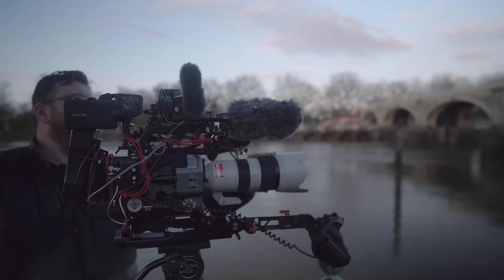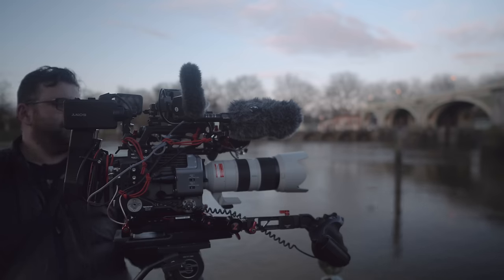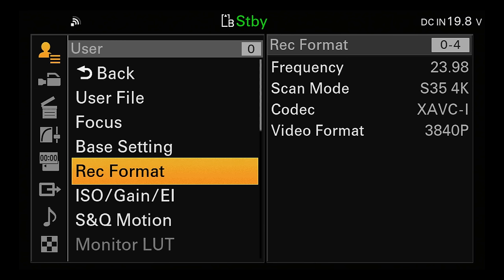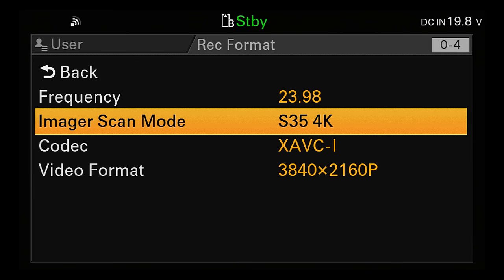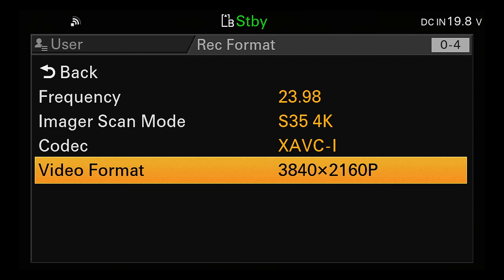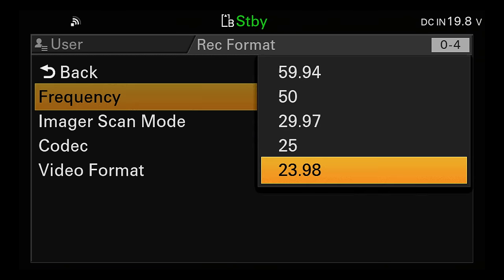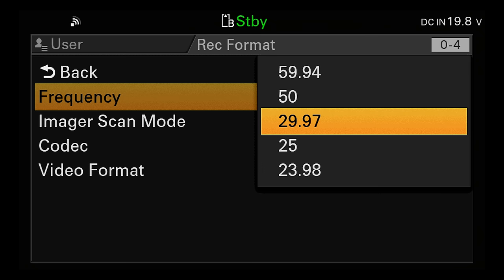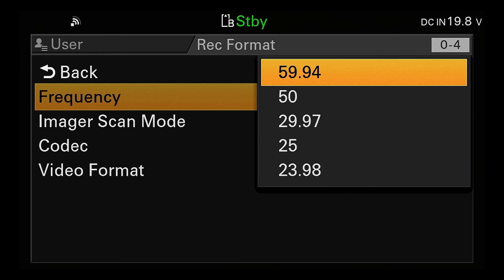What should be something really simple is actually quite complicated. In a way, it's simple once you understand what's going on. It's just the way that it is presented, not by me, by the menus. In our record format menu, we have four options: frequency, imager scan mode, codec, video format. Frequency can vary from 23.98p, which is 24p, 25p, 29.97, 50, 59.97p.